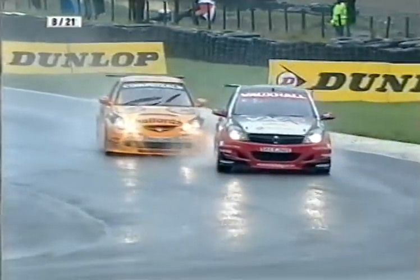Ivan Muller did a great job to get back on without losing any time there. Look at Matt Neal's tighter line very clearly there. You'd see he turns in earlier, and again Muller struggling for grip. There's no doubt that Vauxhall is sliding around. Win number 100 for Vauxhall is on the cards, but not if Matt Neal can get past him.